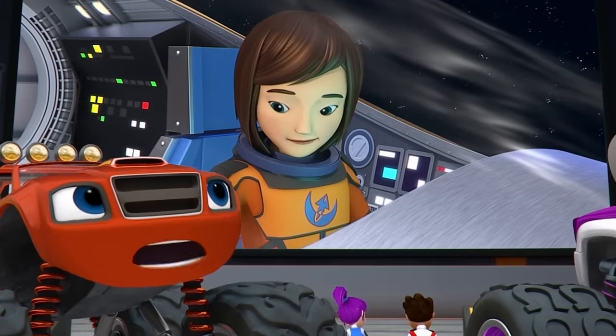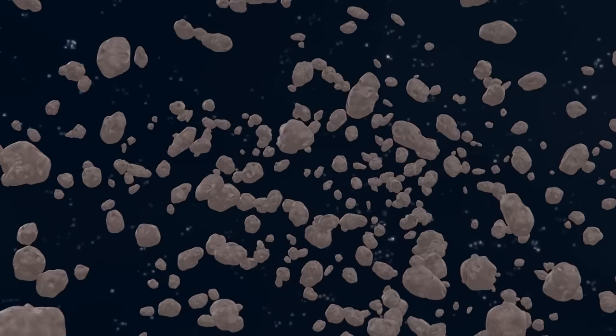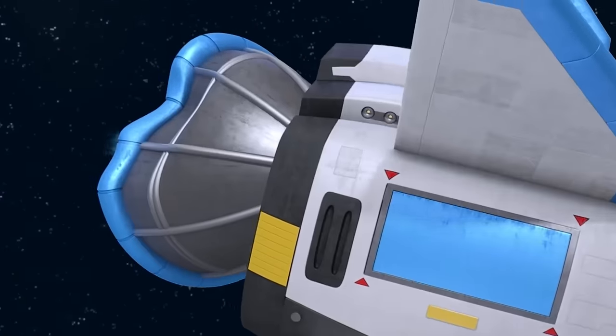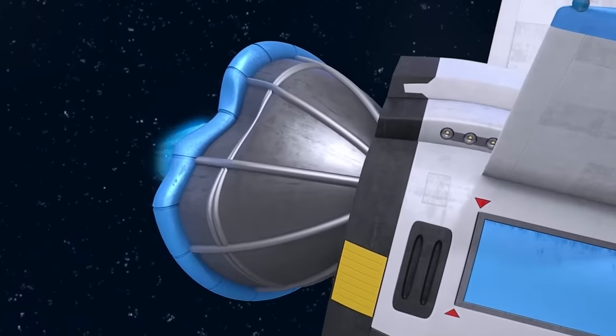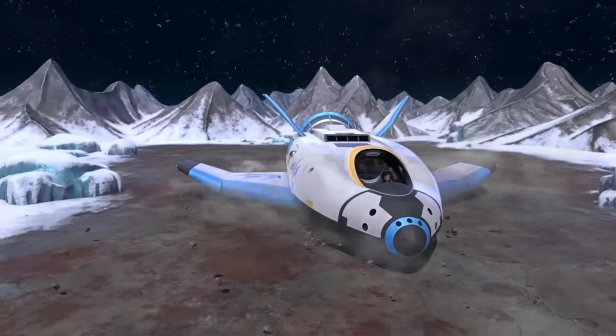Our friend Commander Megan. She's an astronaut. Asteroids! Gaskets! That asteroid hit the ship's thruster! We'll have to go into outer space and rescue her!